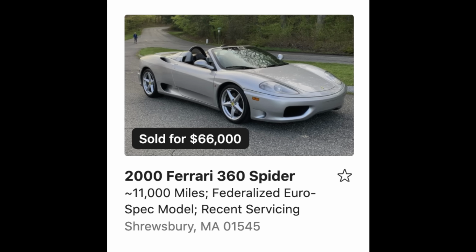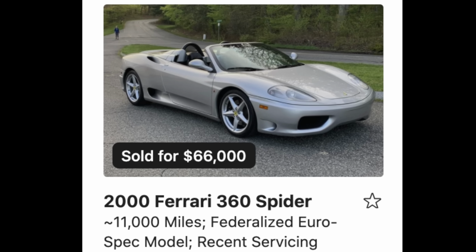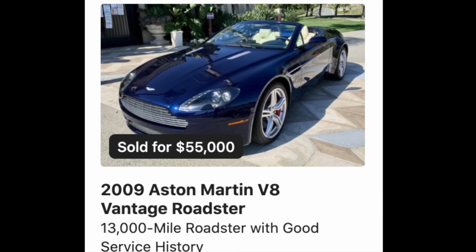We also sold a Ferrari 360 Spider. This was a Euro spec car that had been federalized into the US, sold for $66,000. Good money all around. Buyer and seller should be happy with that figure. We sold a 2009 Aston Martin Vantage Roadster for $55,000. Another good exotic car for very approachable money. These are fun cars, beautiful, top-down thrills, fun, fast, they sound good.